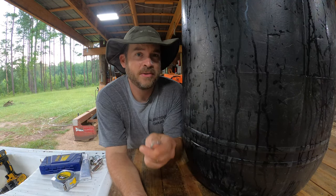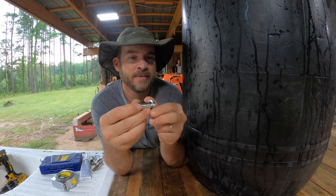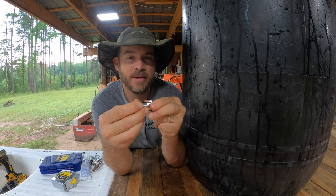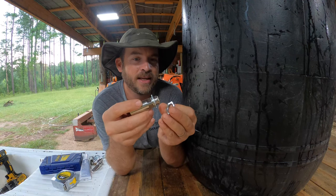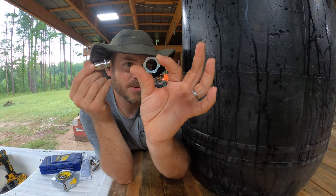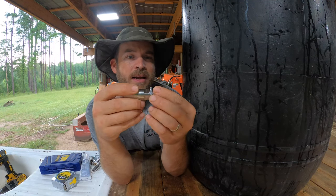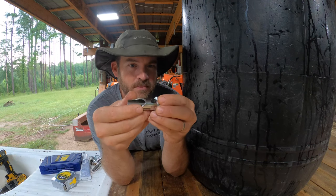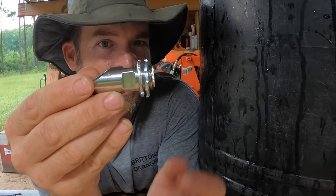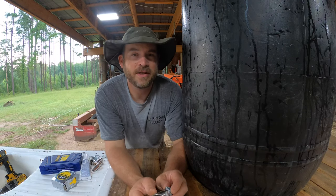But what I'm going to do, just for added support, usually I would put like a bulkhead or something like that on each side of these threads right here. But here's what I found instead. I'm just going to take these little tiny washers right here. I know there's a name for these little star washers, I guess, or nuts, I guess is what they are. And I'm going to put one right here on this nipple and the other one right there, and basically just sandwich the barrel between those two, and that'll give me some more support.